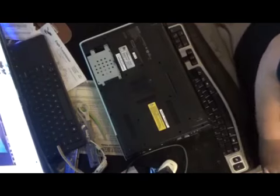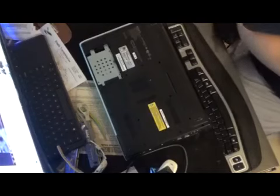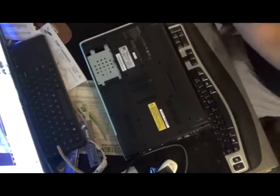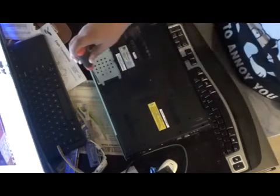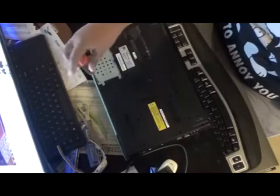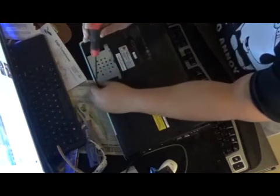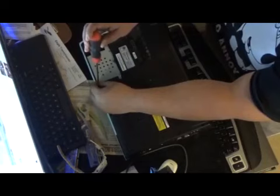Okay, so the screwdrivers are all missing. That is lovely. Lovely, lovely, lovely. Alright, so finally got a screwdriver. Am I taking off the right one? No, I'm not taking off. Okay. I'm just gonna take everything off.